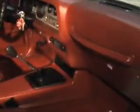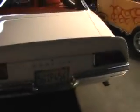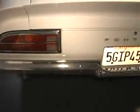Let's check out the interior a bit from the outside. Factory fresh interior. Brand new interior. Console, carpet, seat covers, dash pad. Headliner's looking good. Just a beautiful car and fun. Like Tony said, it's a California car. It's got the chrome tips on the exhaust.